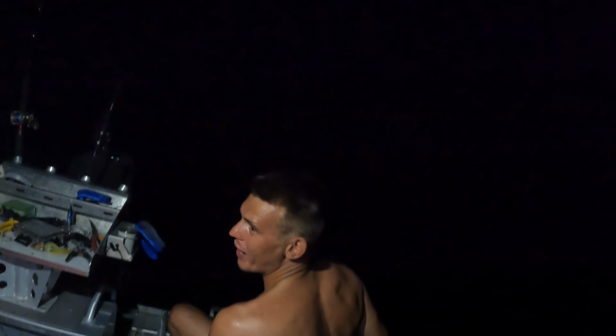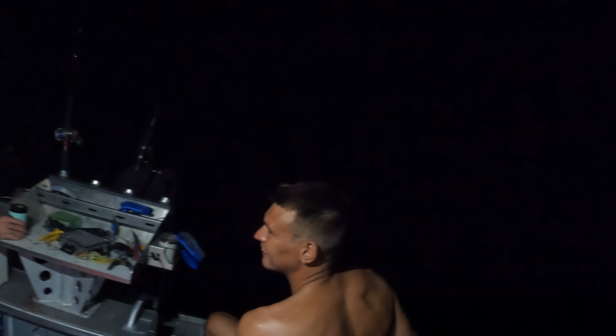Breeze is picking up a bit. Brad landed a red. It popped off just at the surface, just literally on the back there. That would have been probably red. It was decent. Probably the biggest one of the night.